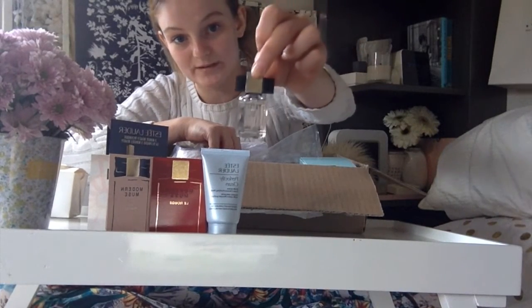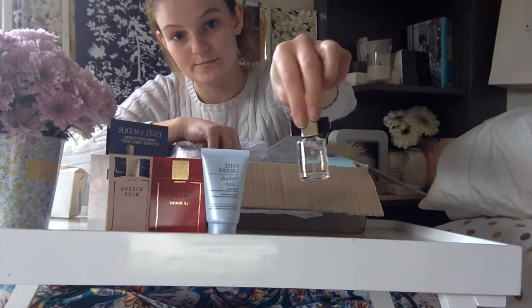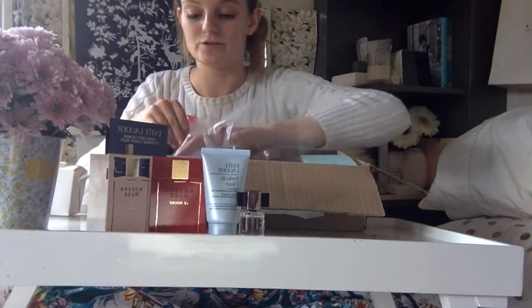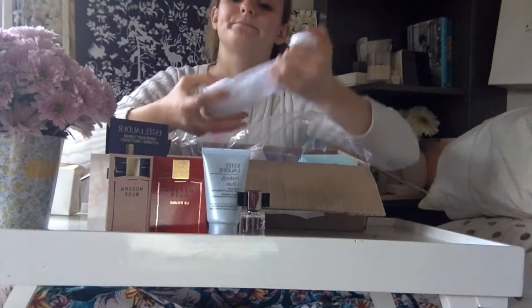That will fit really nicely. It's so cute. It's a mini version. So that's that one. They will come individually wrapped. This one.